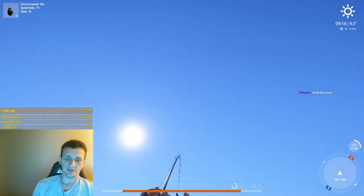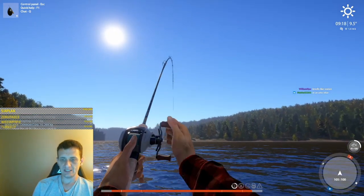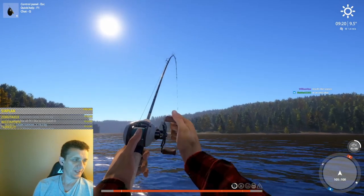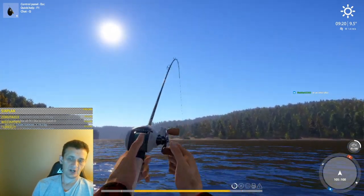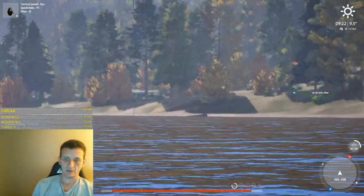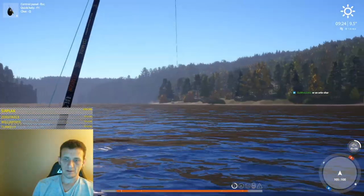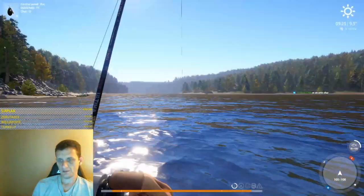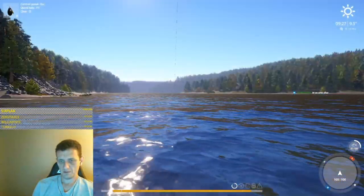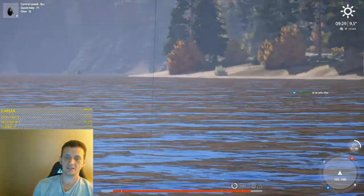I do think it's smaller than the last one because I did move my leader back down to 6.2 or whatever, and this doesn't feel quite as big as the last one, but it's still probably a timing. That would be cool if it's an Arctic char because it could at least be worth a couple silver. Just kind of wearing himself out in the current right now, which I guess I don't mind.